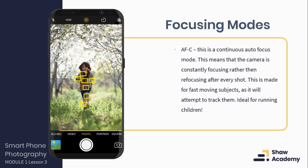Great for fast moving subjects, like children running, but anything like sports photography, if you're trying to capture a moving car, anything like that, you want to use your AFC, your autofocus continuous mode.